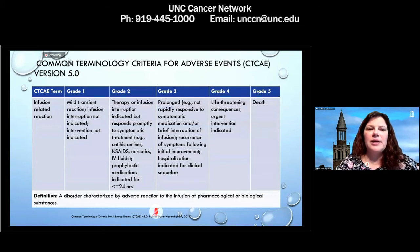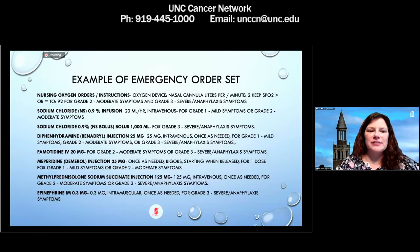Okay. Since infusion reactions happen acutely, and while more expected with certain medications, they're ultimately unpredictable, there should be standing orders available to implement immediately. Nursing should be able to access these medications or interventions without needing a newly written order from a provider. At UNC, we use diphenhydramine, famotidine, methylprednisolone, and epinephrine.